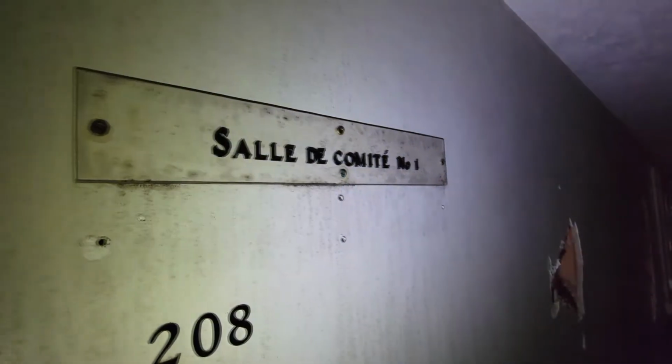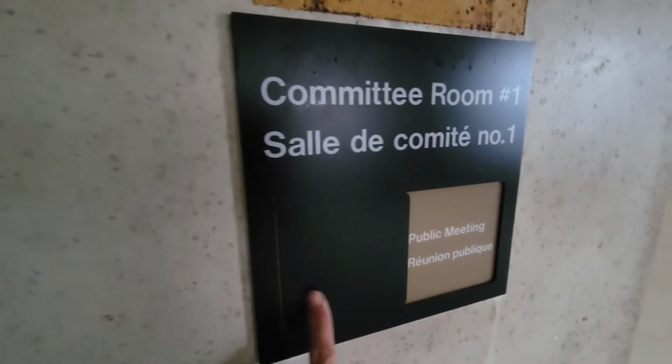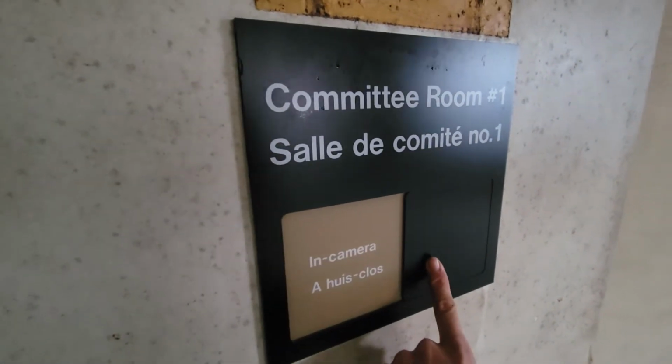Alrighty, we made it to the next hallway, or floor, I guess. Salle de comité number one. We come into this room, which looks pretty cool. You got committee room number one. Public meeting, in camera.